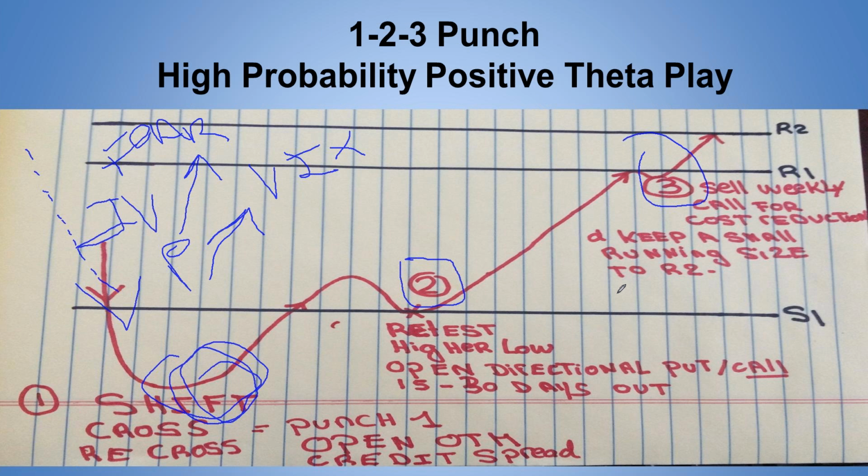Now, if we get a higher low and we get some support there and we find some buyers at that higher low, well, guess what? Now I've got a confirmed uptrend, okay? And at that confirmed uptrend, what I want to do is get some directional calls on. Instead of reaching in my back pocket and saying, well, I'm just going to buy some calls, what we'd like to do is a call debit spread, which is buying support and selling resistance.